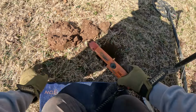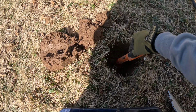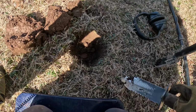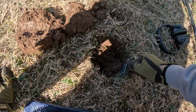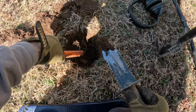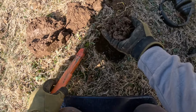Thought it was in the plug. Headphones fell off. Take a scoop and see if I can see it. Take a scoop and see if I can get it in my hand. Oh, I got it in my hand. There's a coin there.